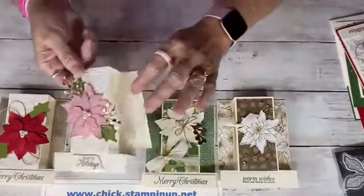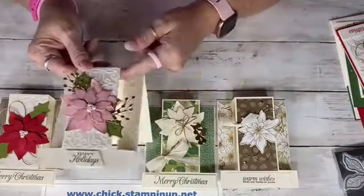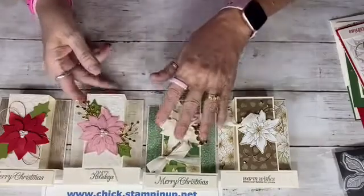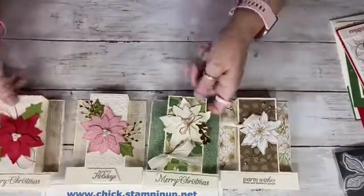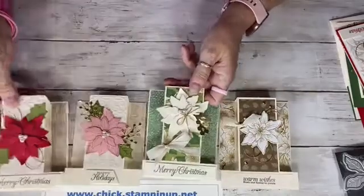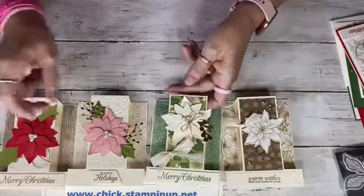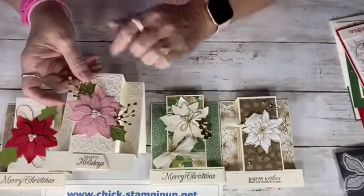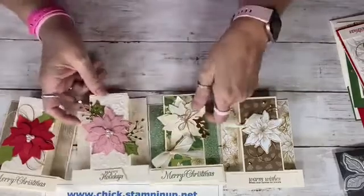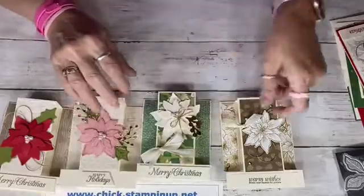And this pink one has some of the plush specialty designer paper, which is part of the Poinsettia suite. So the red and the white, we're making similar flowers to this today for our cards, but you can see the Blushing Bride one was stamped and then I cut it out. So I just wanted to show you the difference. Otherwise, the dies just do a beautiful job embossing the flowers.